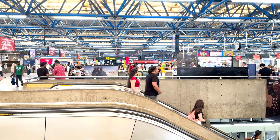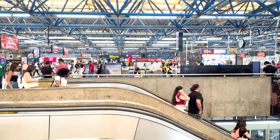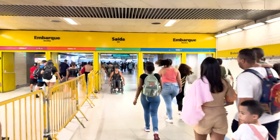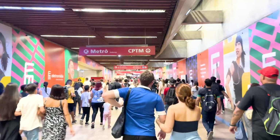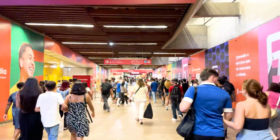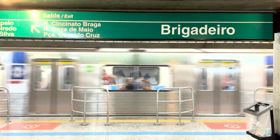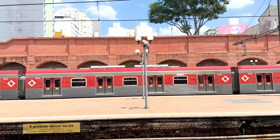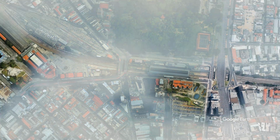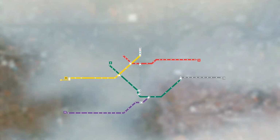São Paulo's urban rail system is the largest in Latin America, with 13 lines and 187 stations. Every day, between 6 and 7 million people rely on it. It's a mix of metro and commuter rail networks. The metro has 6 lines, and the commuter rail has 7.